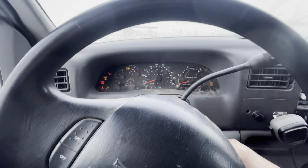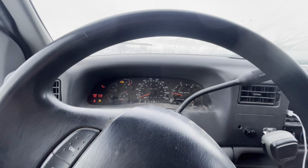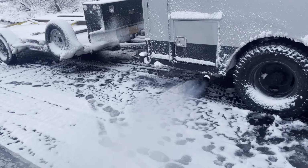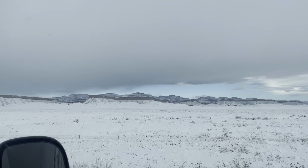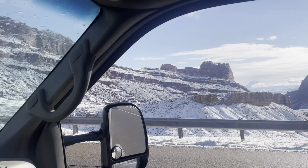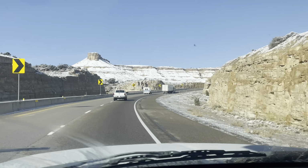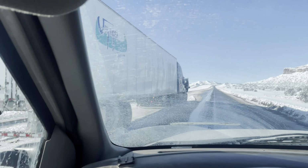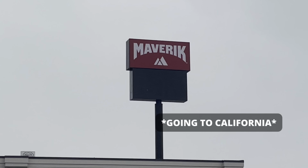How you guys doing? I'm gonna cycle the glow plugs a few times. All right, start her up. Right up. So that ambulance up there is actually from the same department that my ambulance is from. Well, I'll tell you this, I'm definitely gonna miss this right here.